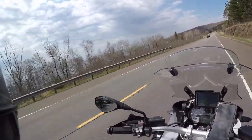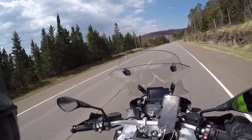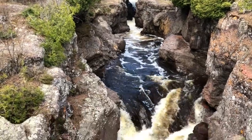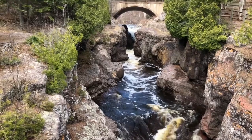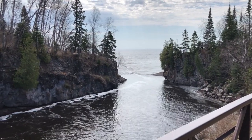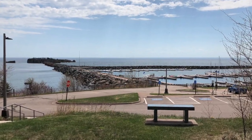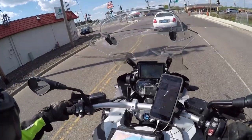Well, the lake is on the left side, which means I'm heading home. Day 3 of an awesome trip. Not much to day 3 here as far as video goes. Still patches of snow on Lutsen Mountain. Quick stop at Toby's. Little leg stretch action. They talked me into a donut. Back on the freeway.